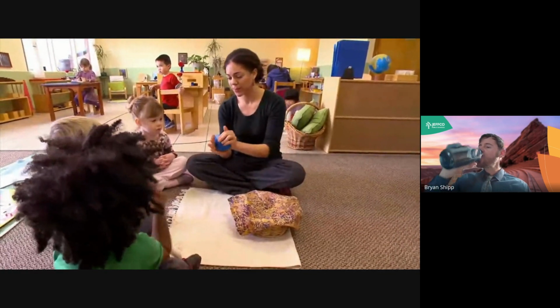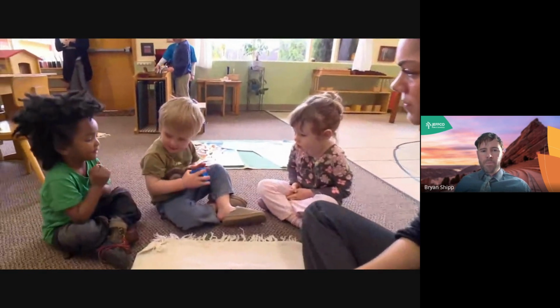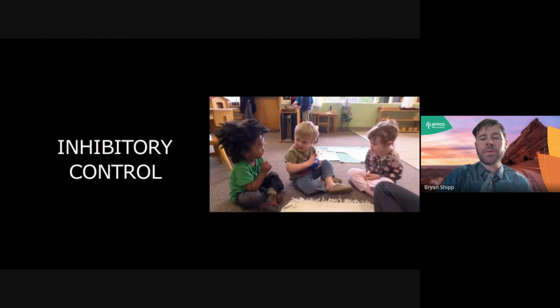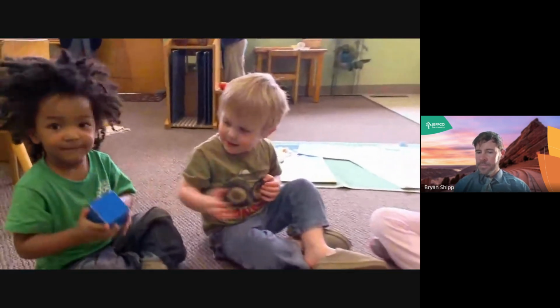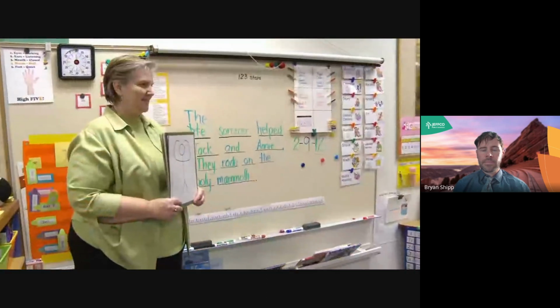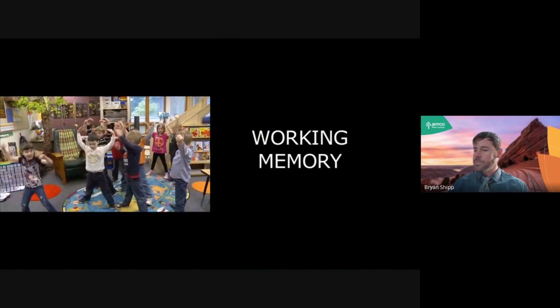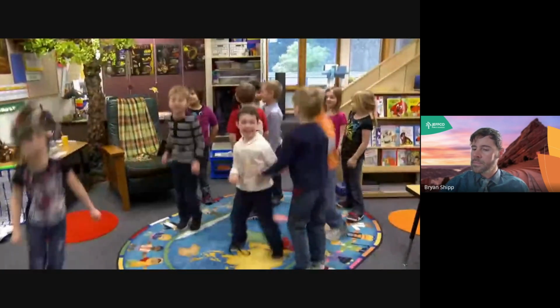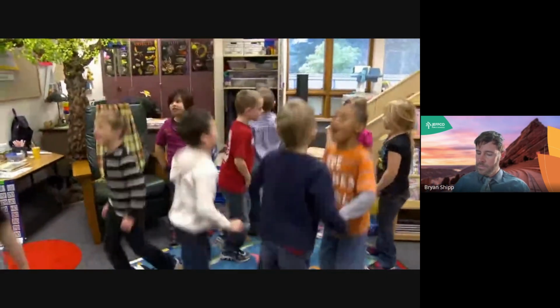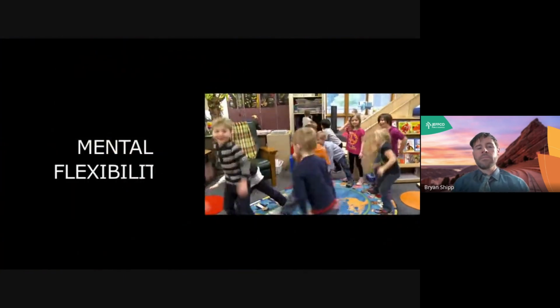Take a situation where a child is having to take turns. So first of all, the child has to have inhibitory control. The child has to be able to stop whatever he or she is doing and let the other child take a turn. Cute. But when it's your turn again, you also have to remember what it is you're supposed to be doing. So that pulls on working memory. If the children who are taking the turns after you do something unpredictable, you have to be able to adjust what you're going to do next. And that requires mental flexibility.